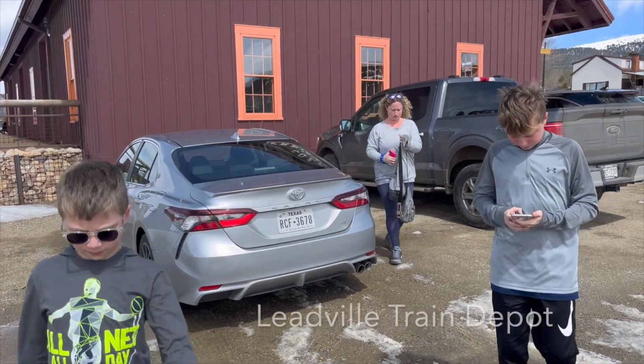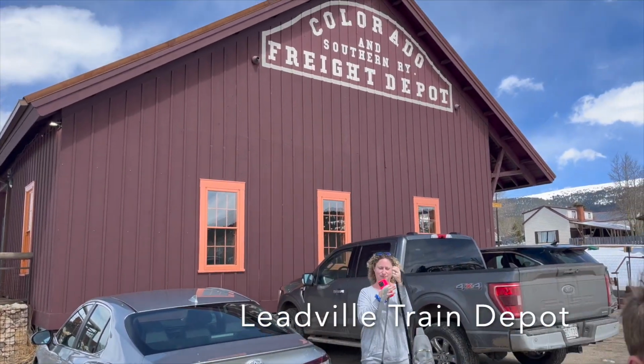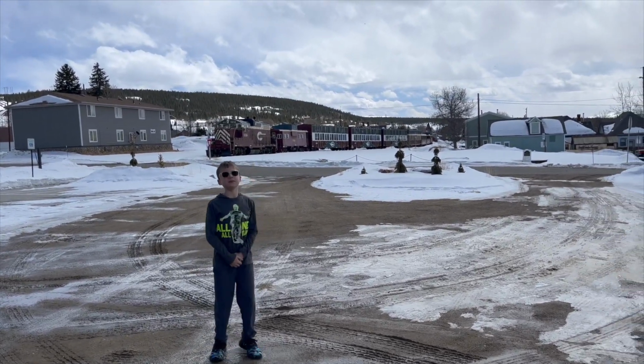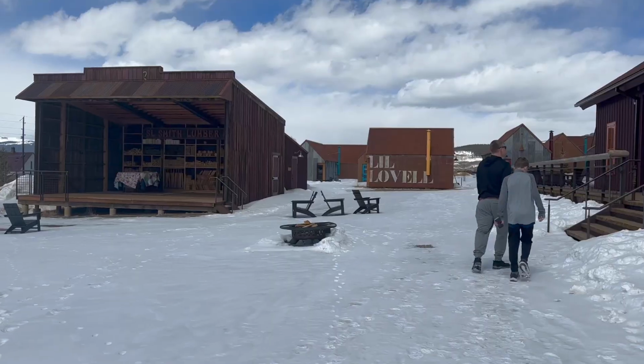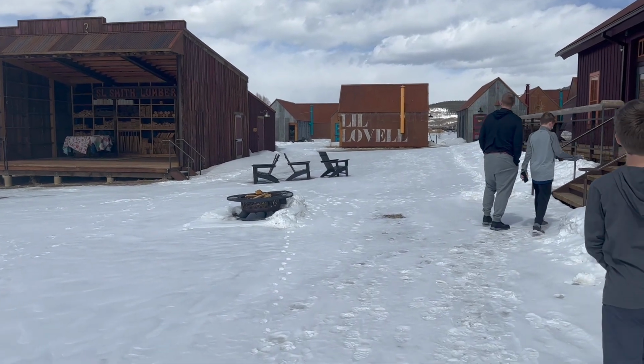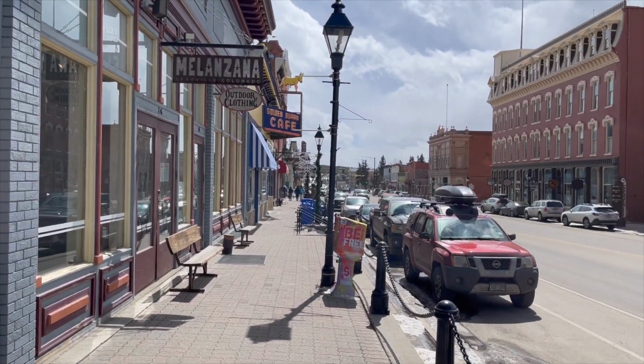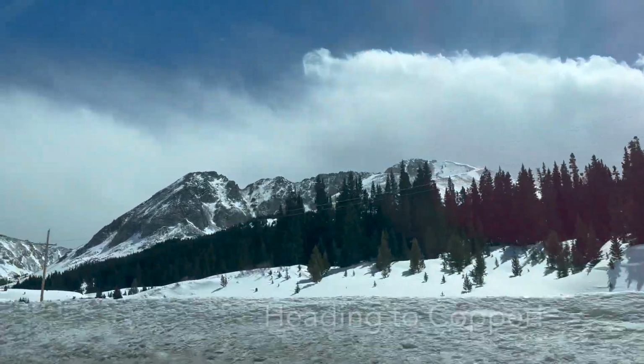We made a quick stop at the Leadville train station, which is a major tourist attraction in Leadville. We didn't have enough time to ride the train, as it is a 2.5-hour train ride through the Rocky Mountains. But reviews state that it gives spectacular views of Fremont Pass and the two tallest peaks in Colorado, Mount Massive and Mount Elbert.